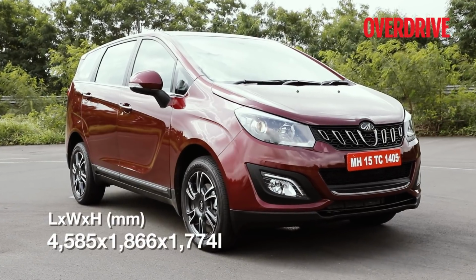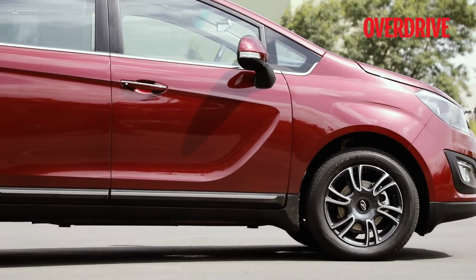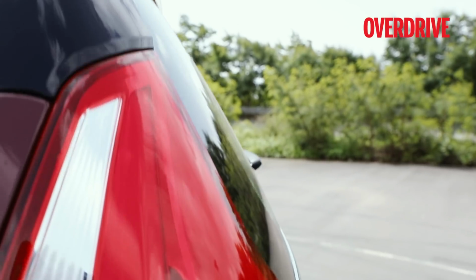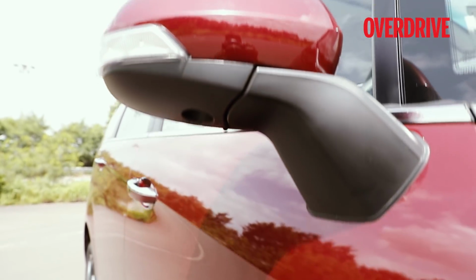The standout design feature for us has to be the character line on the sides, a trademark of the Italian design house Pininfarina, which is owned by Mahindra and has collaborated on the Marazzo. Styling is fresh, exciting and surprisingly restrained, coming from Mahindra.